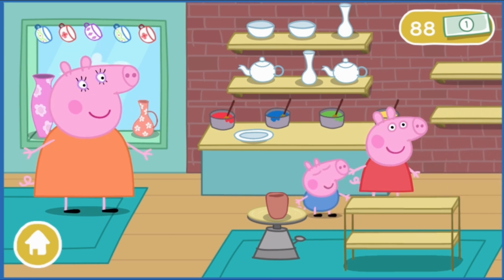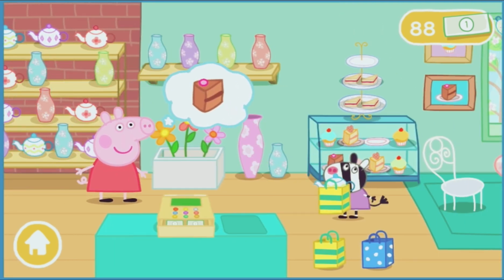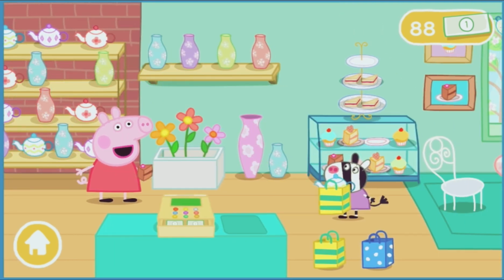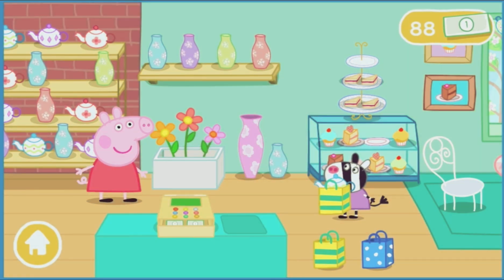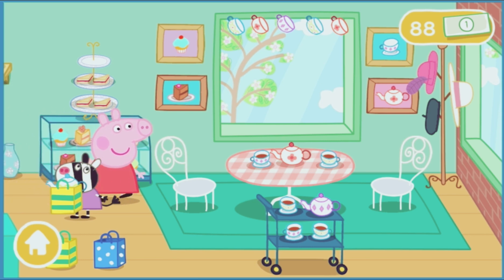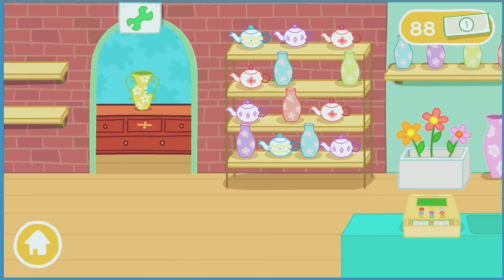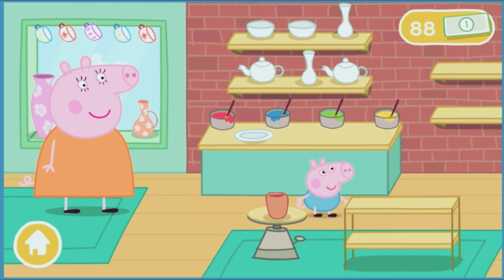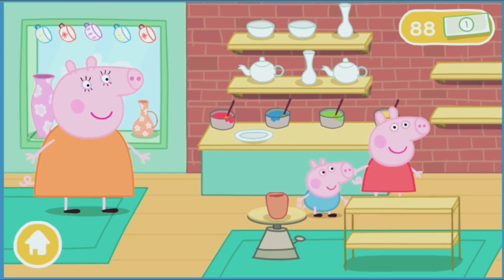George, Mummy Pig, make a snack. Yummy! Hooray! George, Mummy Pig.